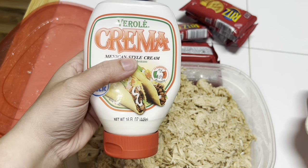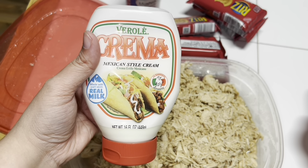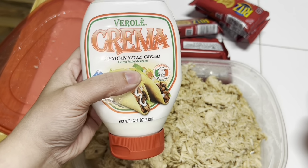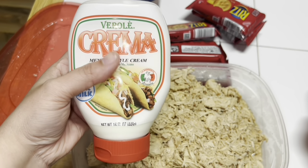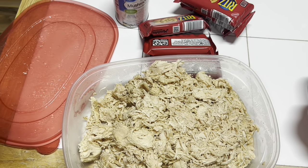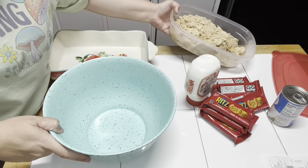Now, the recipe I use regular sour cream. But I think the only difference with this and regular is this is thinner. And it's more spreadable. So, I'm going to use this because this is all I have. We're going to do chicken Ritz casserole. I'm sure a lot of you know what this casserole is.